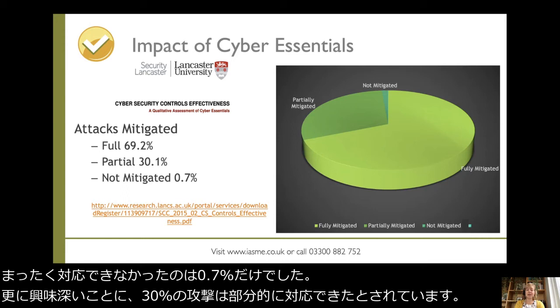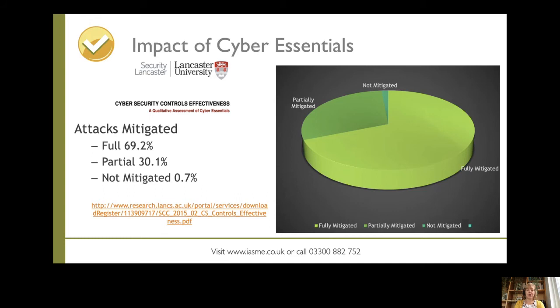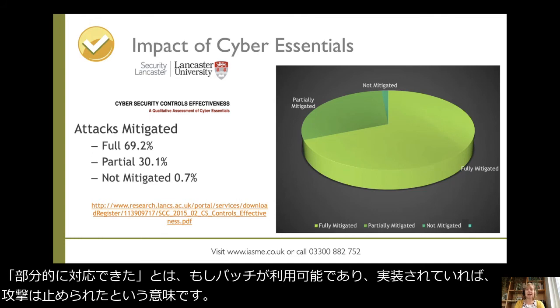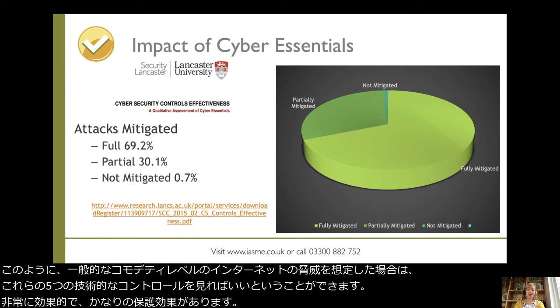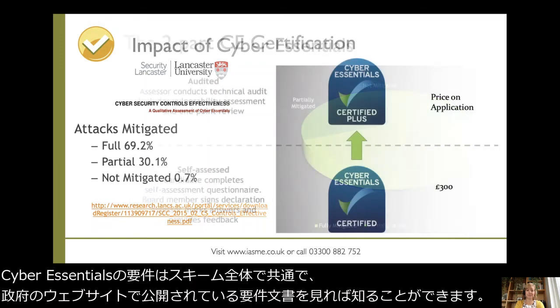Very interestingly, the 30% of attacks you can see there are called partially mitigated. The reason they are partially mitigated is that if the patch had been available then and implemented, the attack would have been stopped. So the reason these attacks were not stopped was because the patch was not available, which I think is quite interesting in and of itself. So you can see that just these 5 technical controls, when set against common commodity level internet threats, are very, very effective and provide a significant amount of protection.